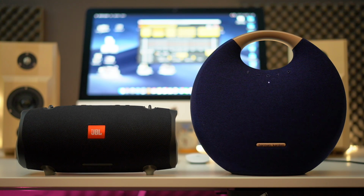And also let's compare the drivers. So the Harman Kardon is a mono system. It just has one tweeter, one 12cm woofer and two passive radiators. The JBL has two tweeters, two full range or two mid-bass drivers and two passive radiators as well. The JBL has slightly smaller drivers, but again it's a stereo system, while the Harman Kardon just is a mono system, which might be important to some of you.